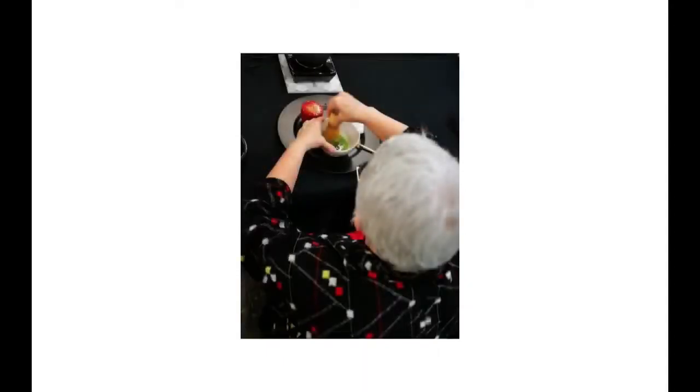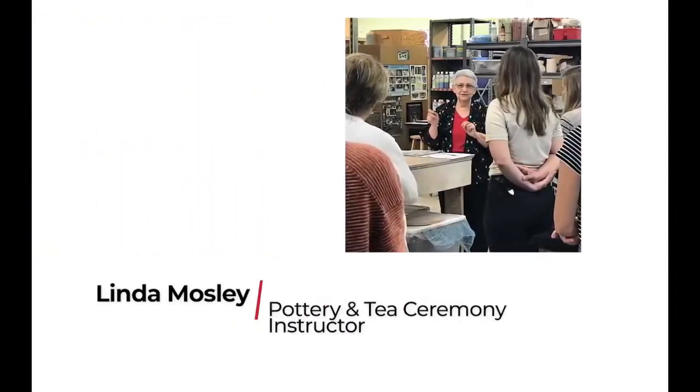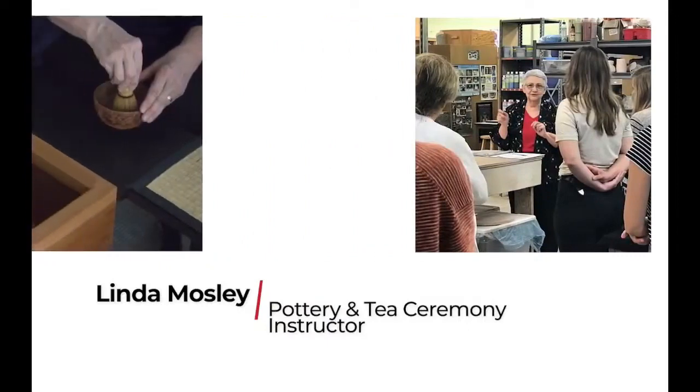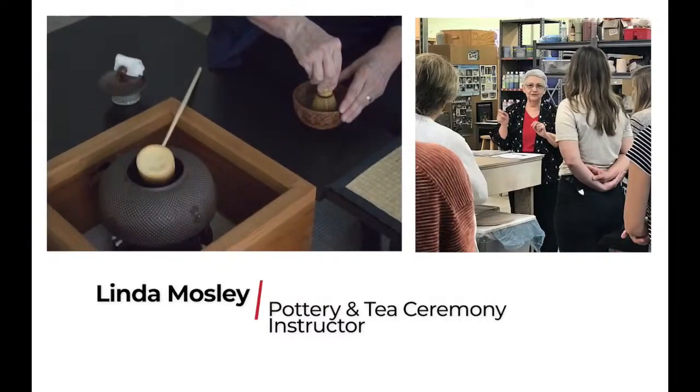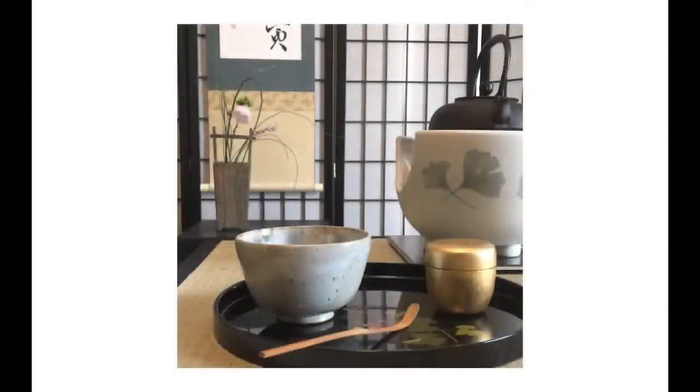To learn more about Japanese pottery and its role in tea ceremony, we will turn to the experts. Today, we are delighted to feature a very talented ceramicist from here in Austin, Texas. Linda Mosley has taught pottery for over 50 years and holds 2 teaching certificates from Urasenke Chado Tankokai Foundation in Kyoto, Japan. Today, she will be walking us through the intricate process of making a tea bowl.